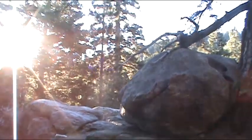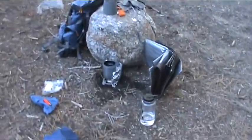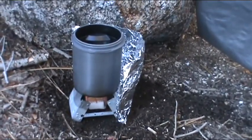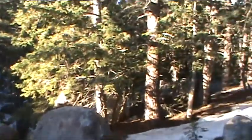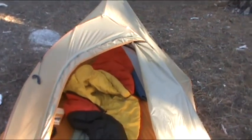Well, it's morning. Beautiful morning, actually. Didn't get too cold last night. Got the stove going. This time I brought the fuel tab, Esbit. So, get some coffee going here. Probably got down in the 40s last night, maybe mid-30s. I brought my 0-degree bag because I wasn't sure if there was going to be snow up here, so I was nice and toasty last night.